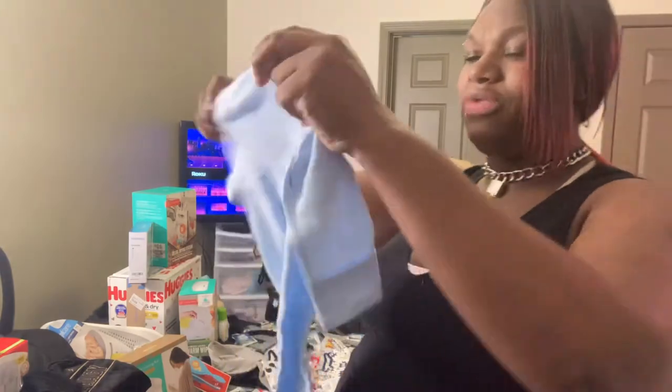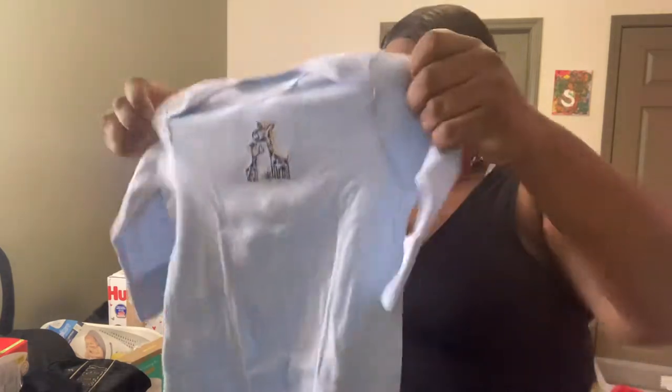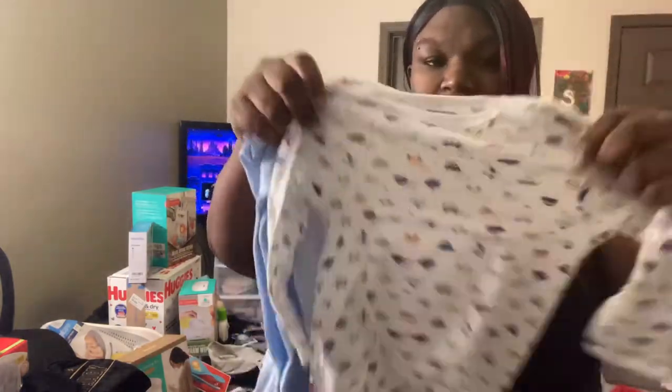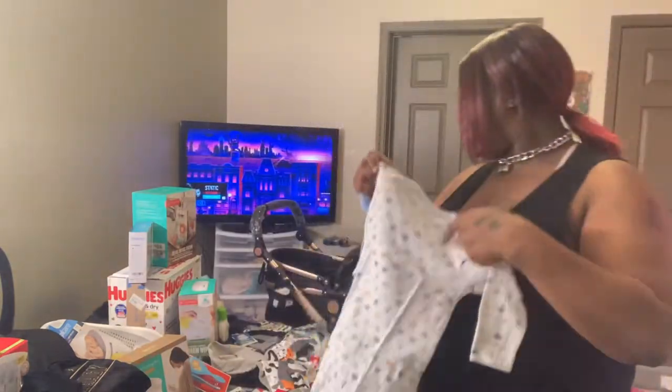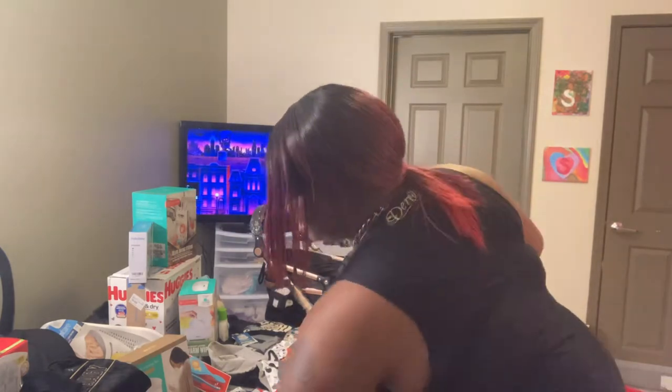Oh, this is a body little suit. I didn't even know that. Oh, look at it. Oh, Raven. Oh, it's so cute. Look at it. When it get bigger, he's going to love it. Oh, he got the little legs out right there. Like, yeah, let's change the diaper. So he got two of these. He got one with all the little cars. Hmm, look at it. Okay. So we're gonna sit them there.